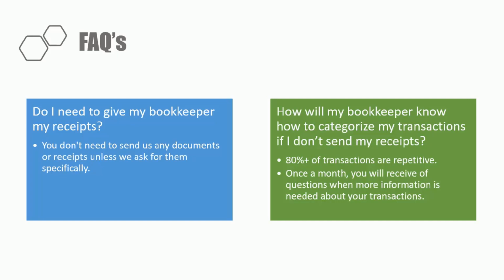But the next question is probably then, how will my bookkeeper know how to categorize my transactions if I don't send my receipts? Well, one of the things that we do when we onboard a new client at my firm is that we will sit down with them and go over all the different types of expenses they will have and the vendors that they expect to use. And then based on that, we will categorize transactions.